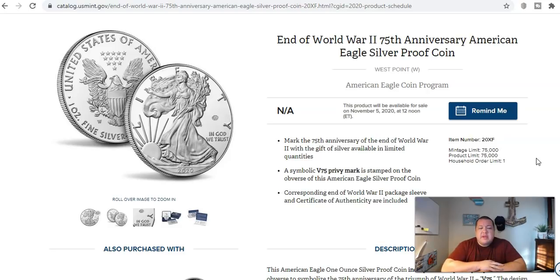Now, typically with something like this, the big draw with this type of coin is that you obtain it and then you send it off to a third-party authenticator like PCGS or NGC. If all you care about in the world is flipping it and making a quick buck, that's what a lot of people will do with this particular release. We've seen the coins in either Proof 70 or SP 70 or however these are going to be graded. Probably Proof 70 Ultra Cameo or Deep Cameo will end up being about a $300 to $400 coin.